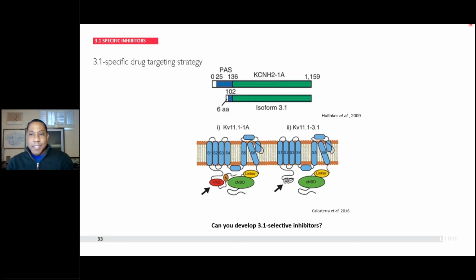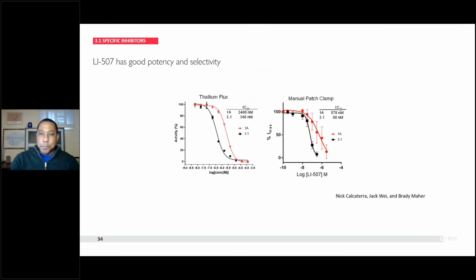Granted, as I've explained here, the 3.1 isoform is not highly expressed in heart and is not a critical component of the cardiac action potential. So we don't think selectively targeting 3.1 will have dangerous side effects. The difficulty really is, how do you get selectivity with not a huge difference in the structure of the two isoforms? Through the efforts of a really talented grad student in the group, Nick Calcaterra, we've had some success getting selectivity in compounds.